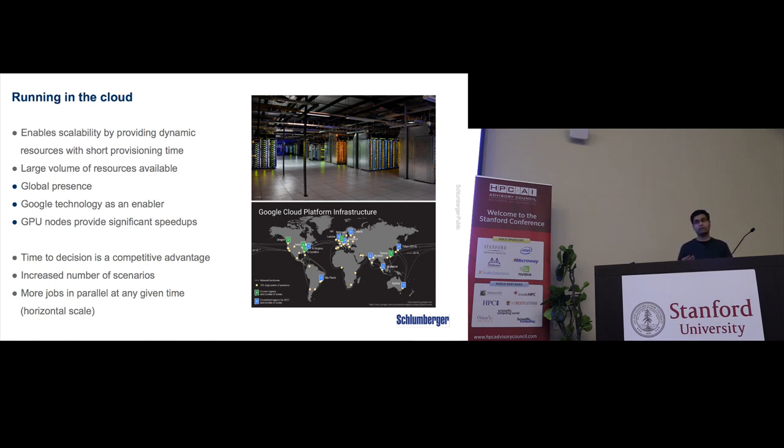Now, the key requirement for us is that when we have a job, we want to make sure that we can provision that infrastructure dynamically in a very short amount of time, right? That's where we use Google Cloud in this case, and GPU nodes along with the regular CPU nodes. So the time to decision is a competitive advantage, and we can also explore an increased number of scenarios by running all those things in parallel.